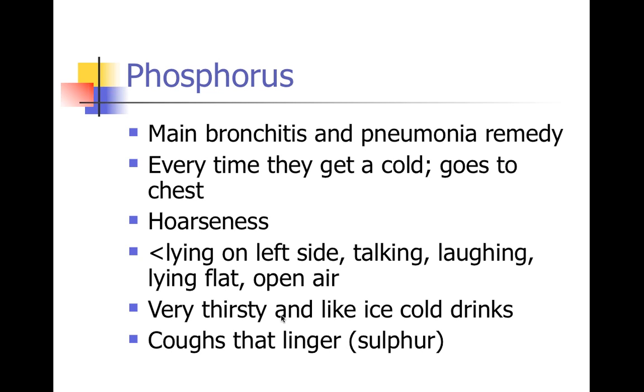But you'll find that every homeopathic remedy kind of has a predilection towards a certain part of the body. And phosphorus is one remedy that tends to go to the lungs. And that's why every time they get a cold, it just goes to the chest. So remember the bronchitis or pneumonia associated with the cold, the hoarseness, and the fact that they're very thirsty. Also, phosphorus people tend to be very friendly, sympathetic, warm people. They're not irritable, like nitric acid and arsenicum album. They're very, very friendly.